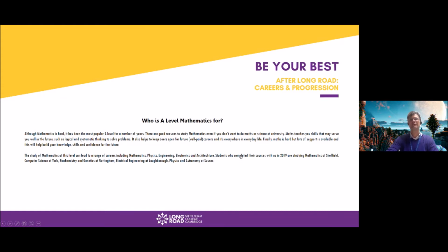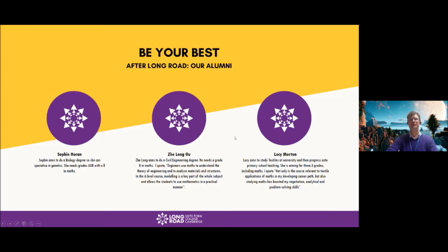So it's for everyone, maths. I've got some profiles here for some of our students. So Lucy will be speaking to us in a moment. She's aiming for A grades in all her A levels, and she's looking at doing textiles at university and then perhaps going on to do some primary school teaching. I think that's a really lovely quote from her, talking about how maths is going to help her in the future. We've also got Shi Long, he's one of our students, and he's looking for a B grade in his maths so he can go and do some civil engineering.